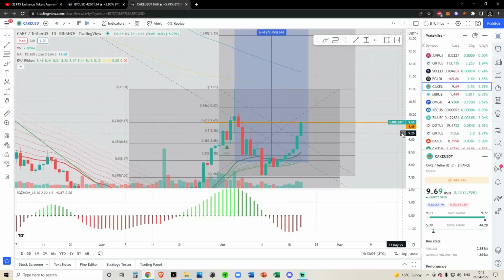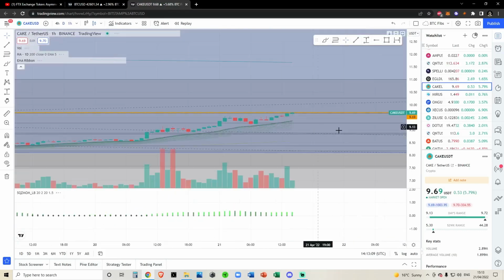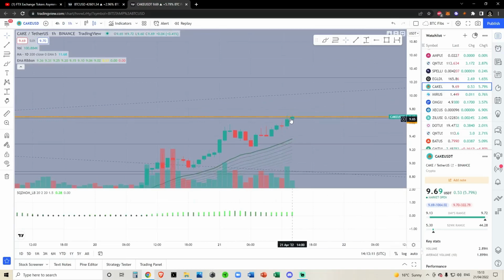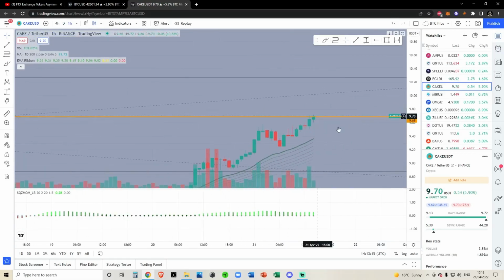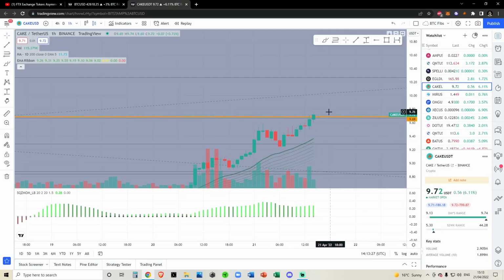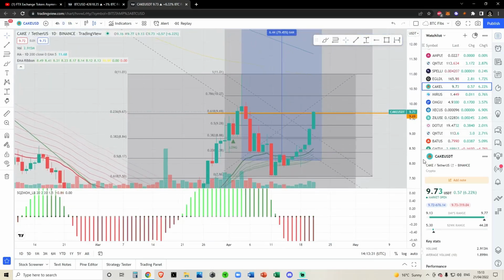And as you can see, it looks like Cake is really having a throwdown with this 618 Fibonacci right now. We crashed into it last hour. I'll get this update out as quick as I can because this is somewhat of an emergency video, although I know not many people watch my Cake videos. However, I do like the project, and even if they probably perform a lot worse than the other crypto videos that I do, I still like making these updates on Cake. I think Cake is a great and undervalued crypto in my opinion.